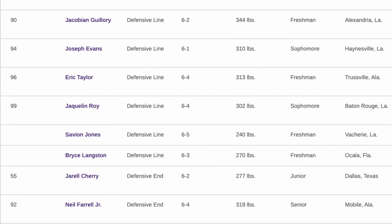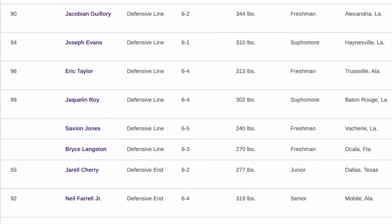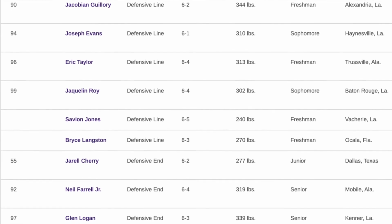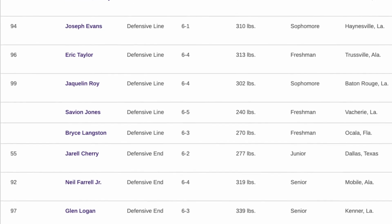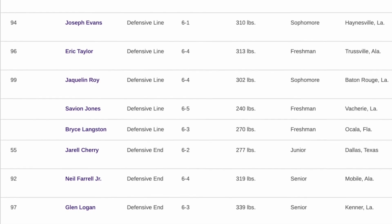Neil Farrell looked really good in the spring game. They have Joseph Evans, and then Glenn Logan's going to be better. And then Mason Smith, obviously coming into the fold, Jacobian Guillory, and to me, the biggest star of them all will be Jaquelin Roy. It's going to be very fascinating to see how it changes because obviously there's so much technique and discussions that get into this.